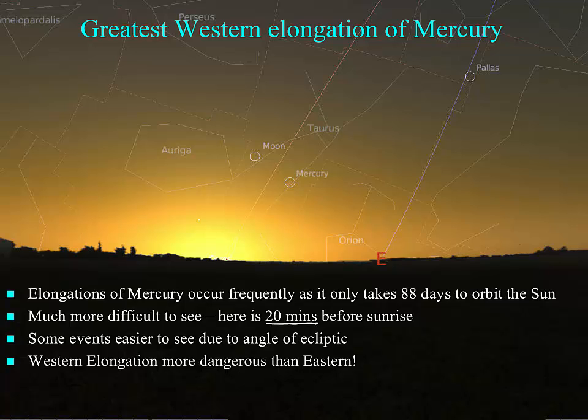Now, if you're a planet hunter and you're chasing these elusive objects, Venus is easy enough to pick out, but Mercury is very, very difficult. It can be very, very dangerous if you're looking for them at western elongation, because that is in the morning time, as opposed to eastern elongation, which is in the evening time.